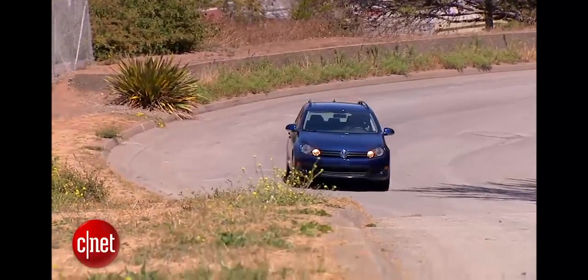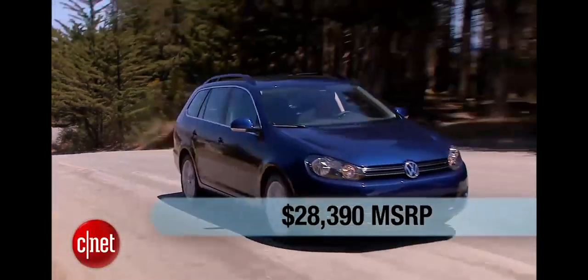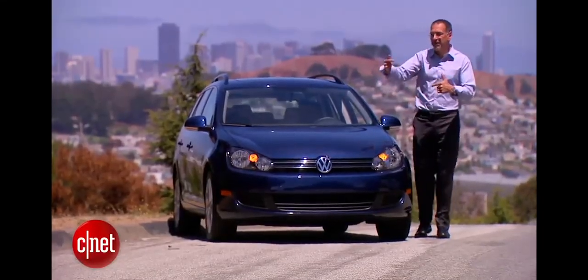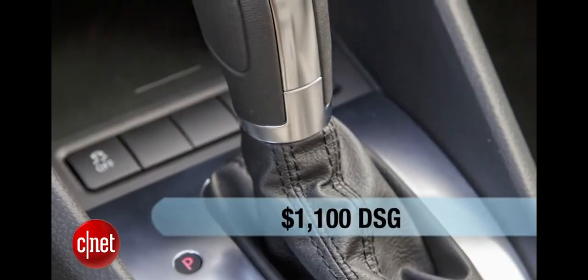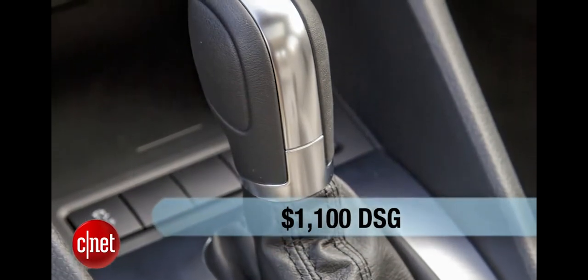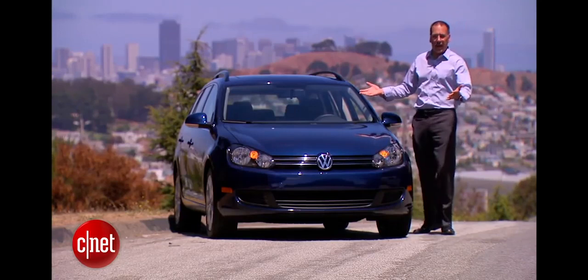Okay, let's price our little oil-burning friend. $28,400 for a TDI sport wagon with the sunroof. Remember, that's a model, not an option. The NAV model above this is $800 more. Don't bother, that head unit's crap. The DSG automatic model is $1,100 more. Don't bother, it scrubs off MPG. That's kind of why you buy this guy. So $28,400, here it is.